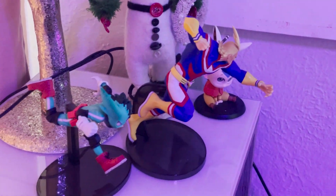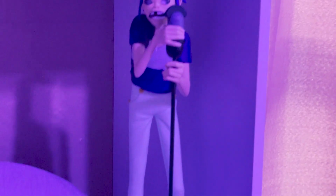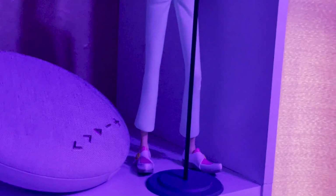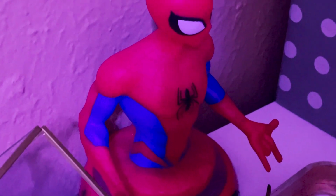And yeah, and also, like I mentioned, I do have All Might and Deku in here, as well as Aang, as well as my snowman, who may not be seasonally appropriate to have out right now, but I love him and I can't put him away. We also have 2D, I love 2D, and Spider-Man, along with more crystals. There are crystals all over my house, because, I don't know, they're pretty, and they make me feel nice.